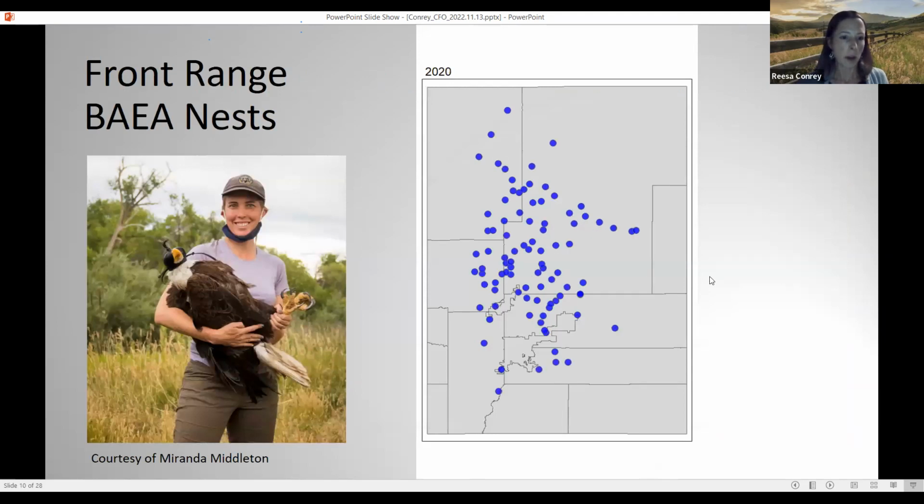So I put a picture of Miranda here just to point out that this is one of the figures that she's responsible for. So going back to 2016, these are the nests that we know about and that we've been monitoring along with the help of all of our partners and volunteers in the Front Range. And you can see that every year more and more of them are popping up.